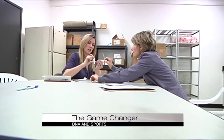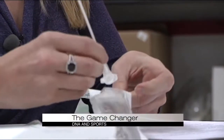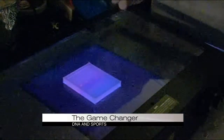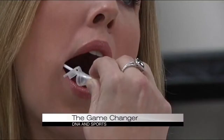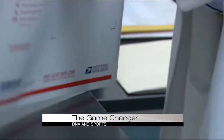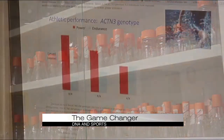We told you before it's a simple DNA test. So we wanted to show you how simple. For $99, you can order the test kit for the ACTN3 genetic test. You're going to swab one side of your mouth. You're going to roll it from top to bottom. No muscle biopsies, no pinpricks, no needles. I like painless. Just a quick swab of the mouth, package it up, mail it back to Genomics Express, and your results will be posted to your online account within days.